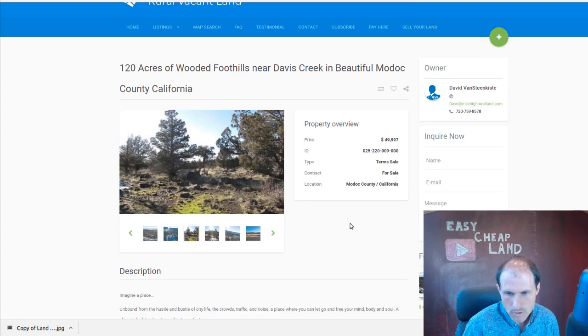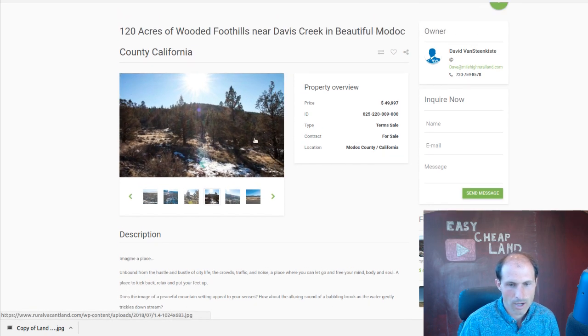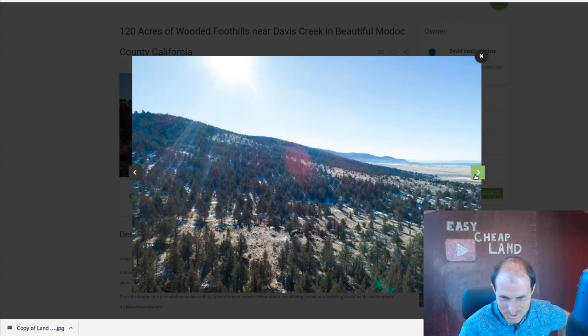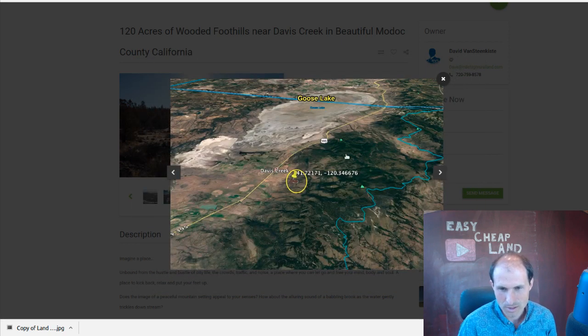Let's take a look at this. Modoc County, California. So this is Northern California, and looks like he's got actual pictures of the property. Let's see if we can blow these up some, see if they come through. So it looks like it's got some trees. Looks like it had snow on the property when they took the pictures. This is Northern California. I think it's higher altitude as well.